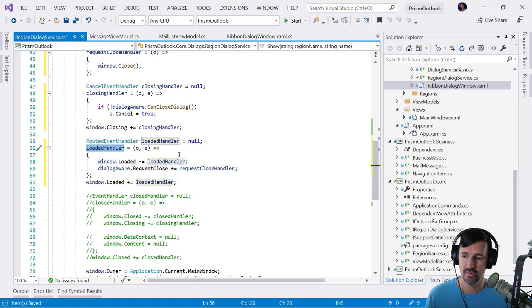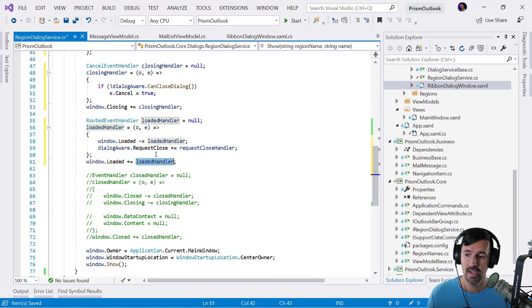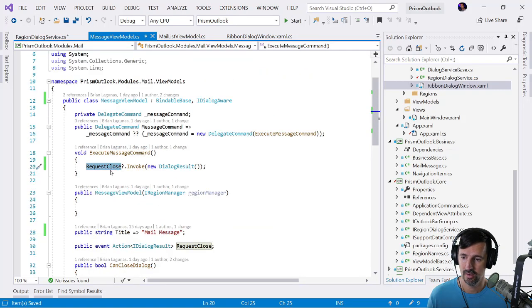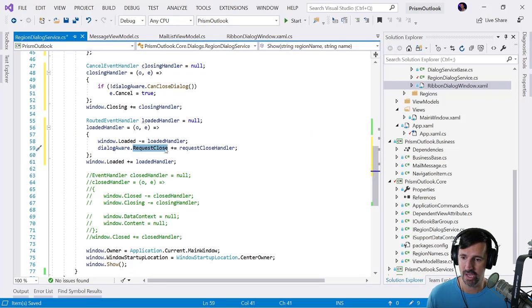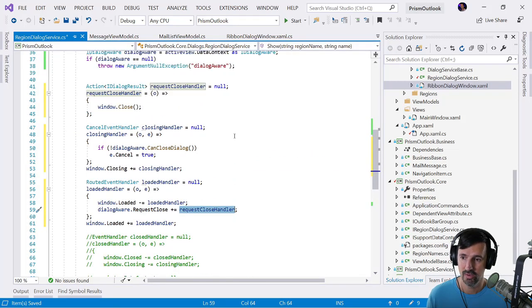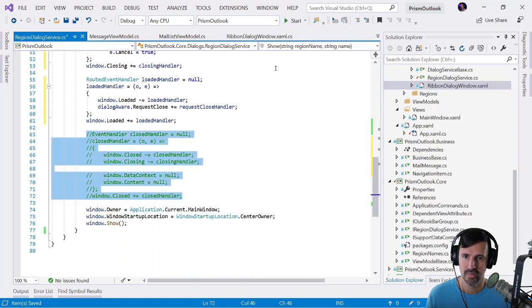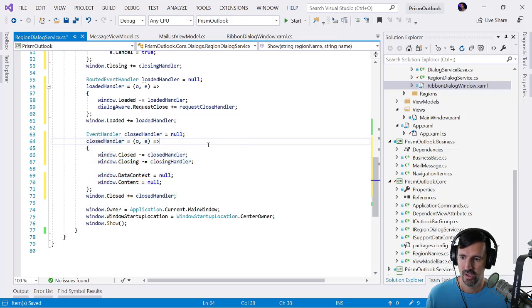This handler is going to invoke when the window is loaded. And we're essentially going to hook into the request close action of the IDialogAware interface. So when we make this call here, see this request close right there off this interface, that will actually raise this method, which is defined right here, which will close the window. And then of course we have this, which is when the window is closed, we want to unhook all of our event handlers.